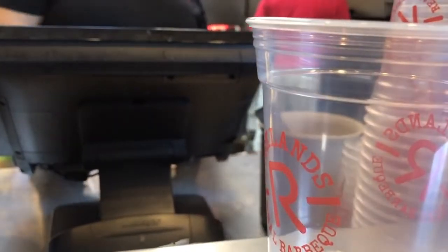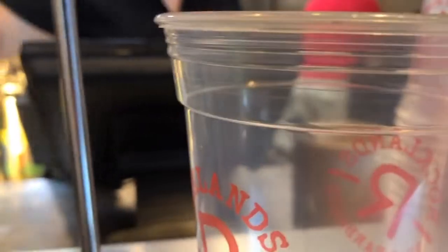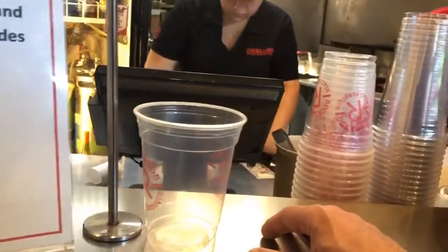Jimmy John's actually started in my hometown in Illinois. The first time I ever had Jimmy John's, it was the guy, John, who actually made the sandwich for me.